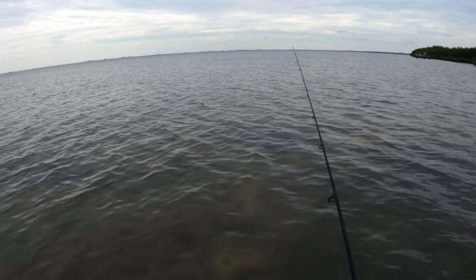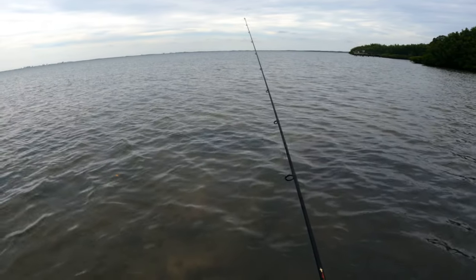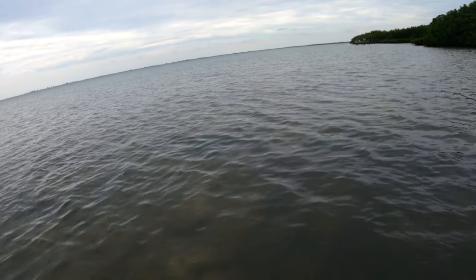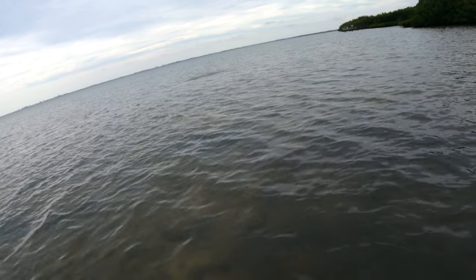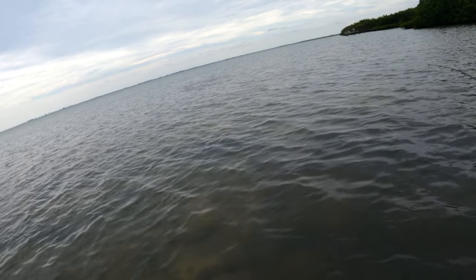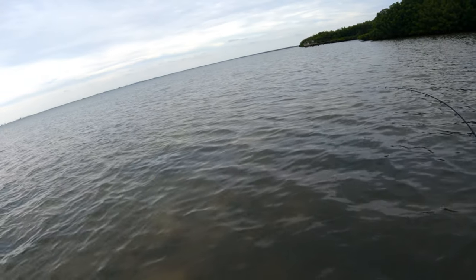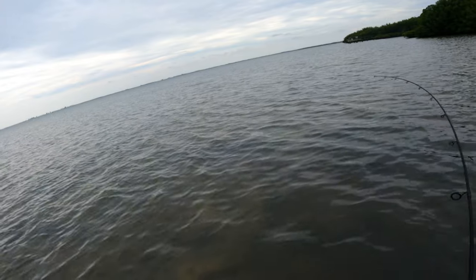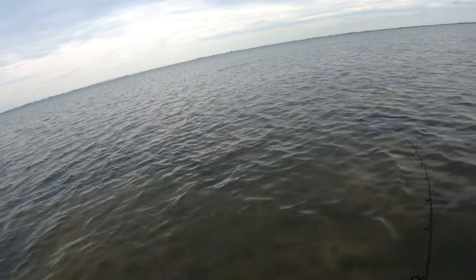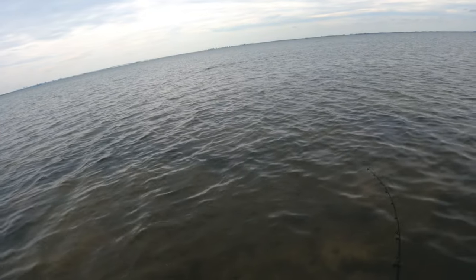All right, there's the shark again. He is coming kind of towards it. He's coming right towards me now. Oh, here we go. There we go. Okay, that's a nice fish. Oh yeah, that might not even be the shark. It could be another snook. Oh, that is a nice fish. It's hard for these bigger fish to fight in this real shallow water because they can't dig down and get a lot of momentum built.